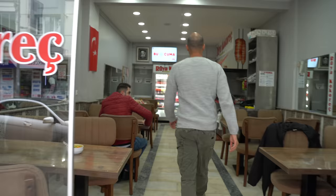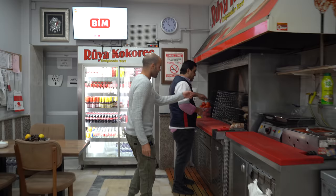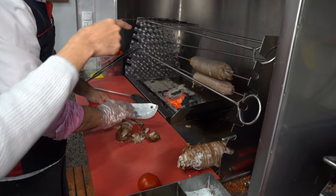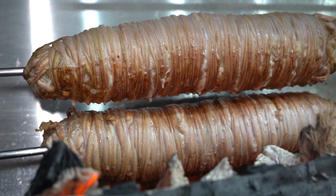For the next destination, guys, we are going to try kokoreç. I love kokoreç. Organs, sheep intestine, stuffed with fat, lots of spices, wrapped up and cooked over the charcoal. Let's take a look. Oh, look at the kokoreç. Put over the charcoal, it will get cooked in approximately 1.5 hours. Look at the juice.